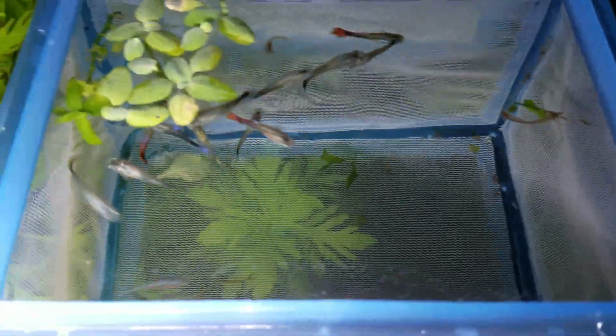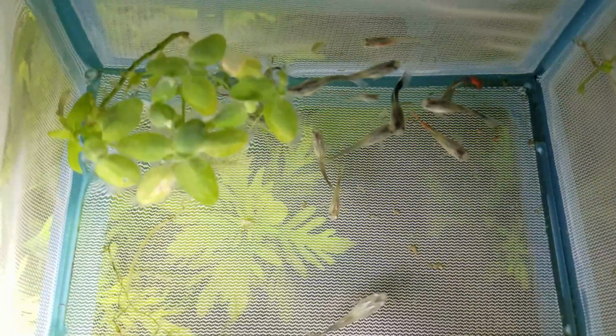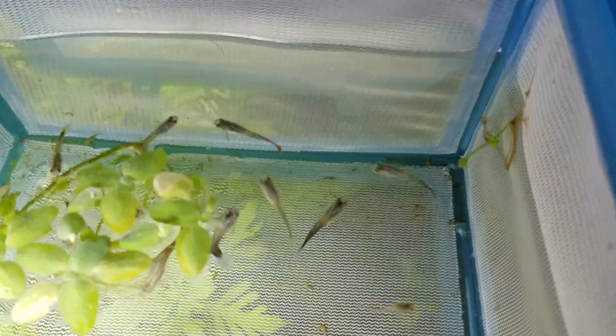But if we take a look here, they're getting dense in here. I don't want to keep them in here much longer. They're definitely too big for this, and so they will be moving, but this is a temporary housing while I'm shifting them over to another tank. But basically, we've got some firetail ones. We've got a few panda guppies.